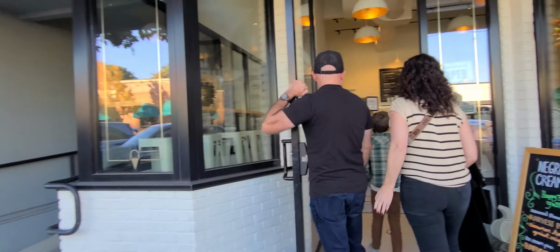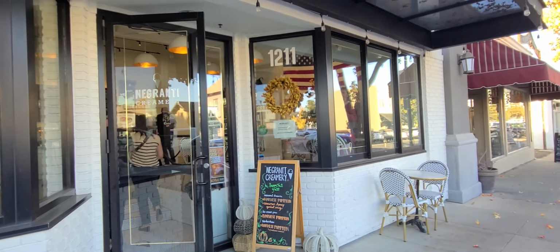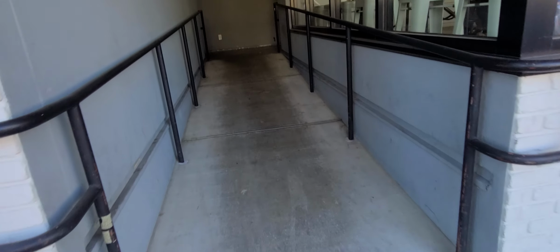We got a little ice cream place. All right. What's up here? This is the cool thing I like about all these buildings in our town is there's little nooks and crannies everywhere.